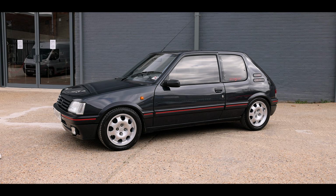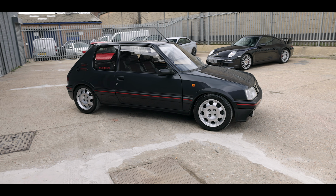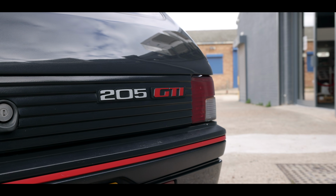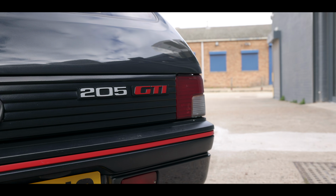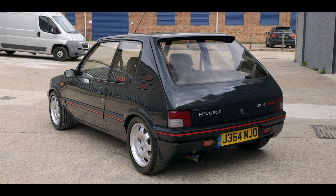On top of that, the suspension has been upgraded. It's now sitting on Bilstein B6 dampers. We've got IBAC springs. Also the rear and the front arms have been upgraded, the torsion bars, the anti-roll bars, and also has solid rear axle mounts.